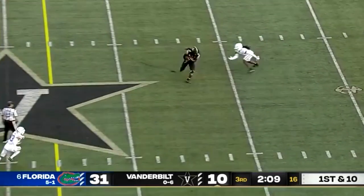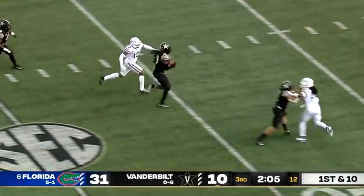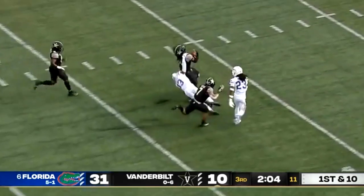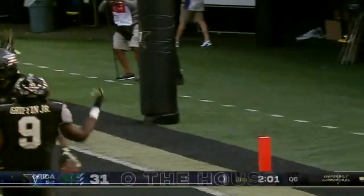Right on time, on the money. Sean Davis misses the tackle. Steiner, well behind the play, catches up, at least tackles him. Vanderbilt didn't score in the red zone last time. We go way high. No idea why. Touchdown, Vanderbilt.